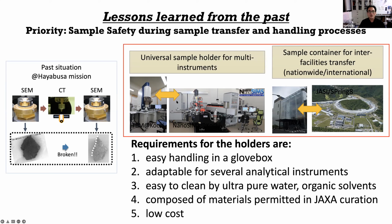And also here, this is my laboratory. We have TEM and NanoSIMS. This one is made by JEOL, and this is CAMECA. Totally different sample holders, and the different techniques need different sample preparation. And also JAXA and JASRI, one of the largest synchrotron facilities, SPring-8, the distance is about 800 kilometers. So these two are key to develop.